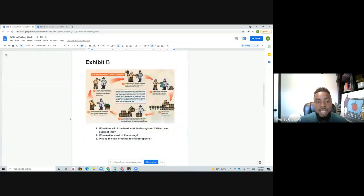Exhibit B is a graphic that I found that explains what sharecropping is like. So students would stand here when they get to this exhibit and look at it, and it would pretty much explain how sharecropping works, because that's a concept that most 8th graders might not know. So number 1, who does all the hard work in the system? And hopefully they will see that the sharecropper is doing all the hard work, that the landowner is not doing much at all. Number 2, who makes most of the money? And you can infer that or gather that from the image.